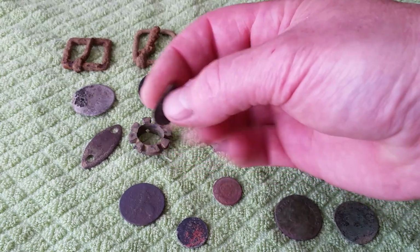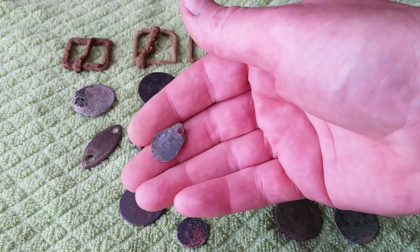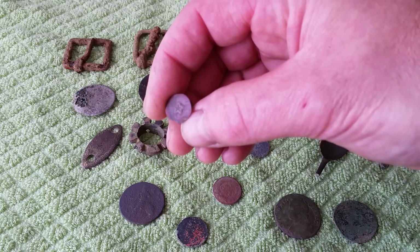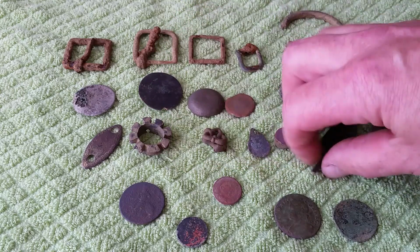My little tag thing, I don't know what the heck that was. Very interesting. I don't think it's a piece of fishing tackle. Little rivet. This one's actually, whoops, got a little star on it. I don't see that too often. I've got to clean up a couple of my other ones and see if they have it as well.